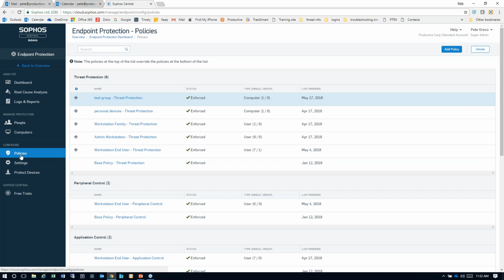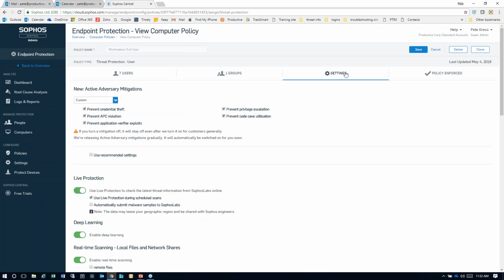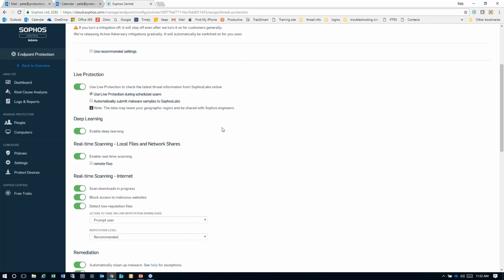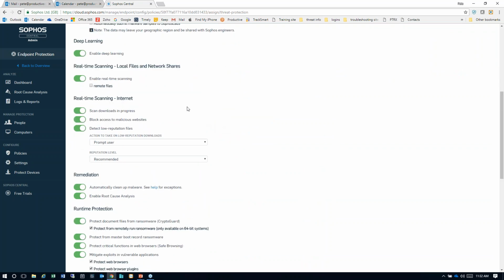To get this set up so that this thing is working, you simply deploy the agent, of course. You come into the threat protection. I'm just going to show you our actual policy here. You assign it to your users or groups. And we really recommend just turning every single thing on. A couple of caveats that you might want to do. We have the real-time scanning on. We don't scan remote files.